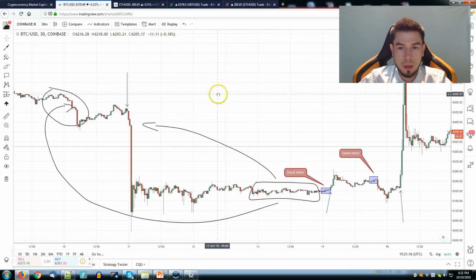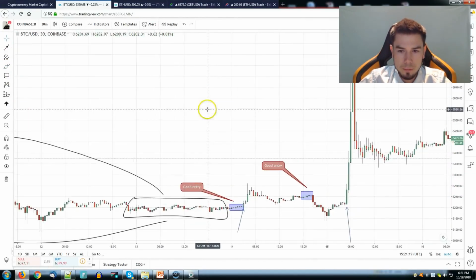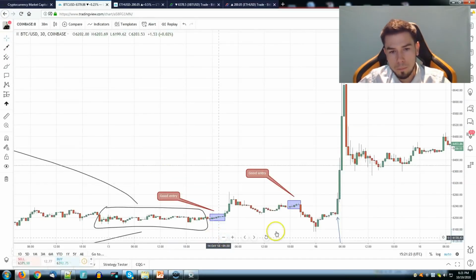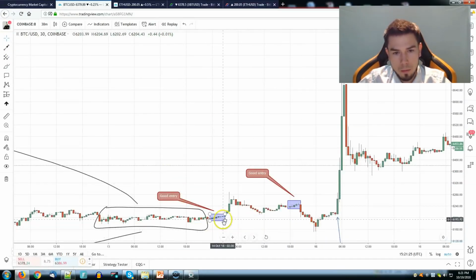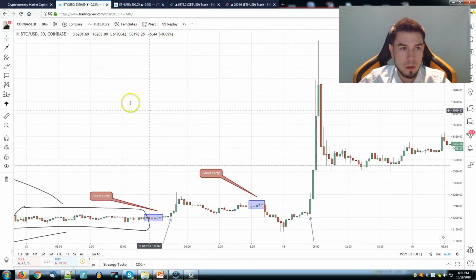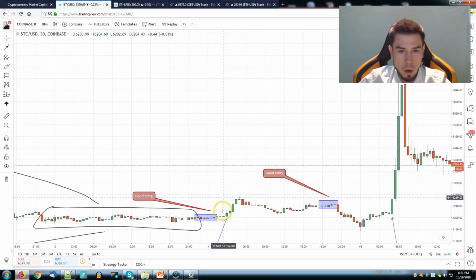Let's take a look at another thing here. This one is wrong, or maybe it's not. Let me see if it's having a shadow. Yeah, it was correct. I'm sorry. It does not have any shadow on the green candlestick. You can see that right there. Right? No shadow on the green candlestick. Take a look at that.